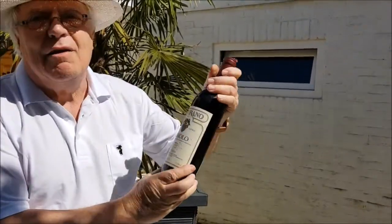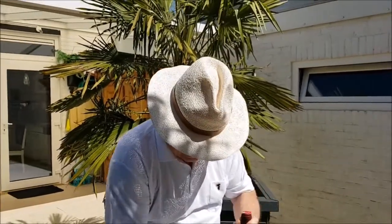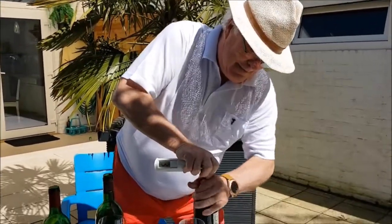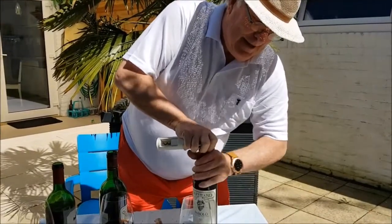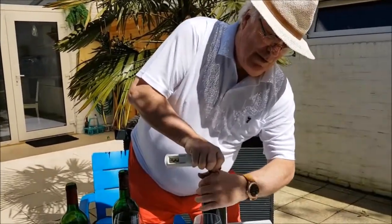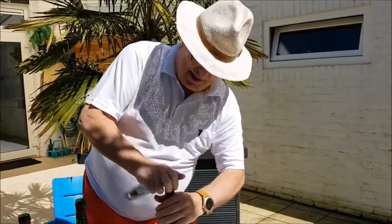It is very, very old. It has a beard, sir, 36 years, very old. I'm very tense to see what it is. Out with the cork, and now we open this. This costs 40 euros at this moment. This bottle, 40 euros. And now, is it interesting?